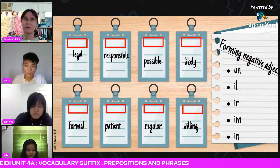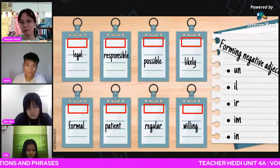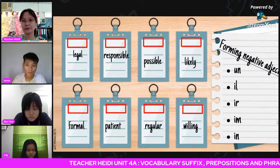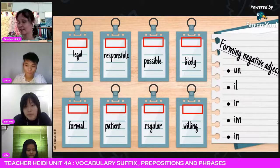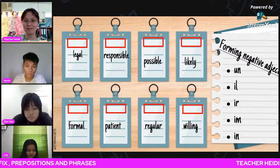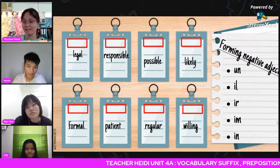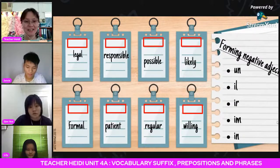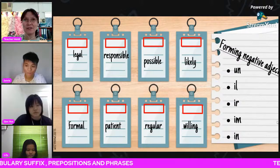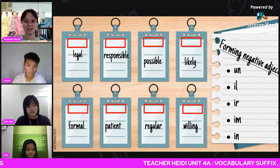I think the normal ones in Form 1, Form 2, Form 3, you were told about un. Most of the negatives use un and dis. So let's ask. I think you're lazy to type. Nobody types. Okay, what word comes to your mind about negative adjectives using un or dis? Also can. What word? Dislike. That is very common. So if you want to say doesn't like or don't like, you write dislike. That would be a proper one.